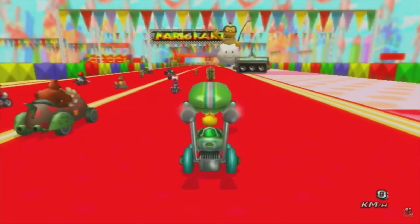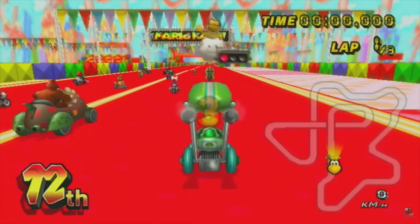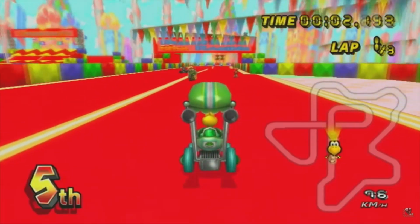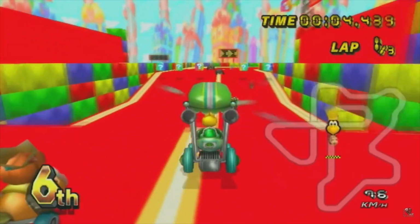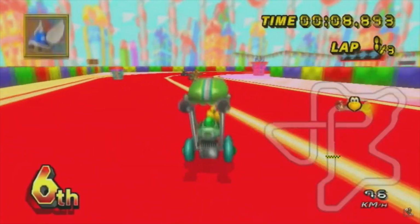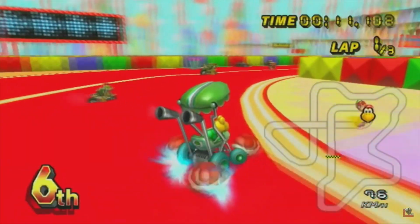Here we are back again doing some GBA. Good thing it was the first track. It froze again. That was hilarious. I can't believe it just froze like that.